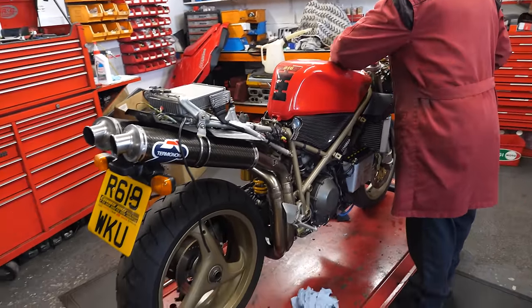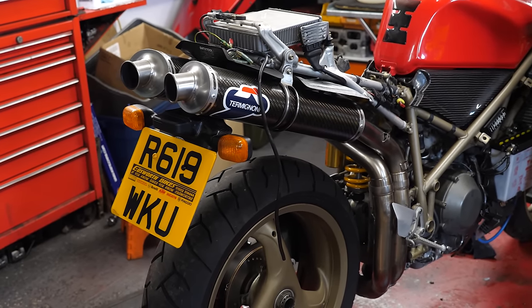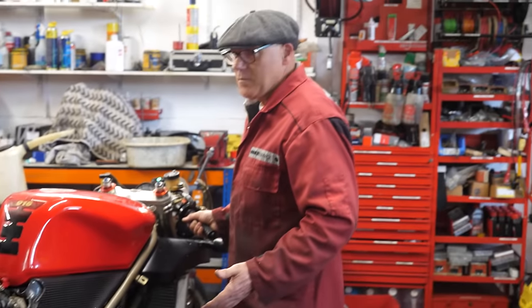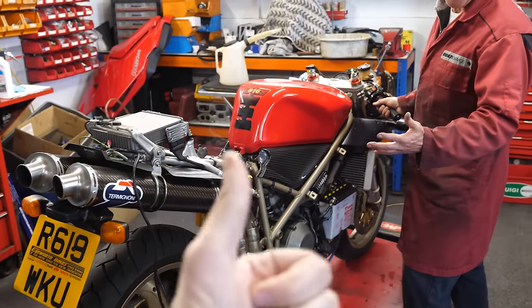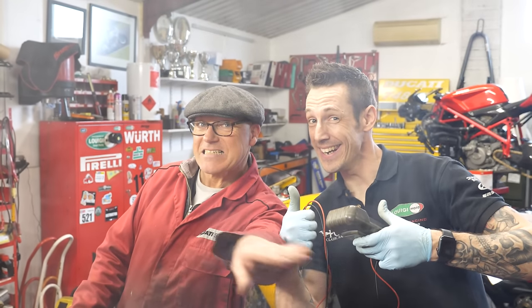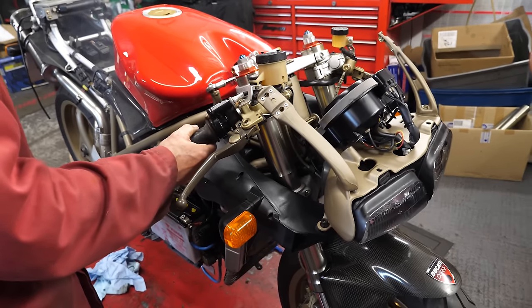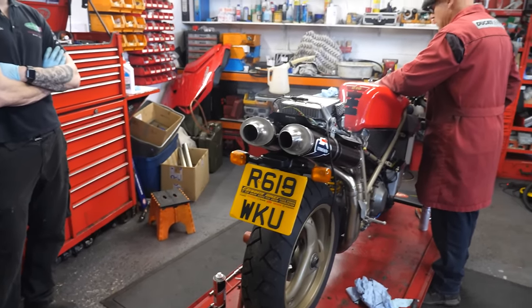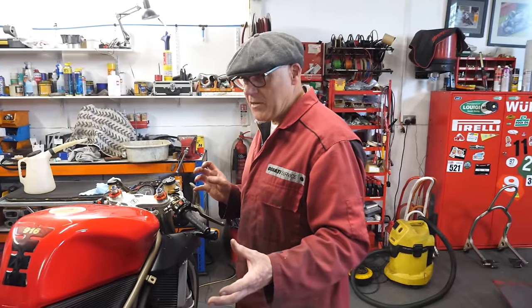It's fine. Yeah. Let's try again. We're going to start. Come on. I think it just needs some. Top up the oil, make sure we've got no oil leaks, and then we'll resume.